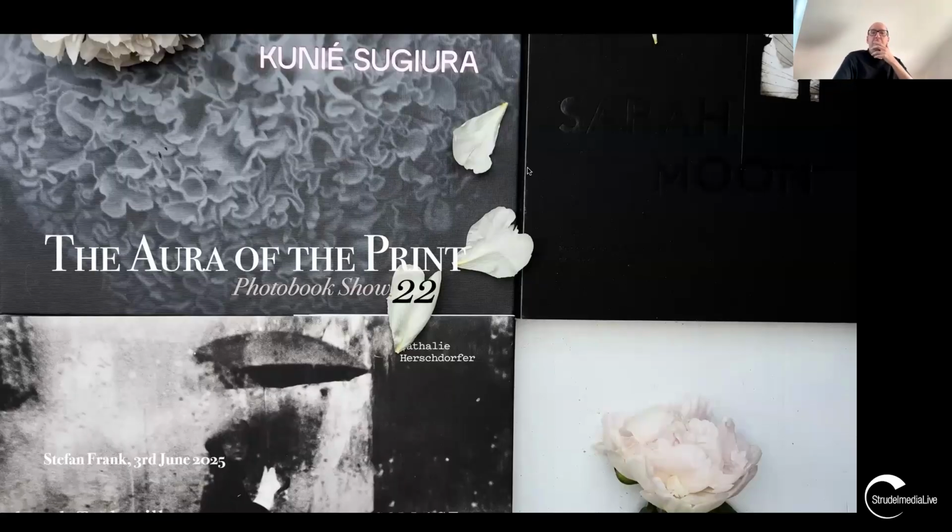As it is usual, we always fumble around a little bit with the title here. I think it is moving a little bit between these two questions. The aura of the print, this is the first title that I came up with when I looked at the work of Sarah Moon, Kunié Sugiura, and Deborah Turbeville, the three photographers we'll be looking at today. This was the first title that came to my mind, and the reason why I came to this title and what this actually has to do with what a photograph actually is. Let me try to explain this to you.